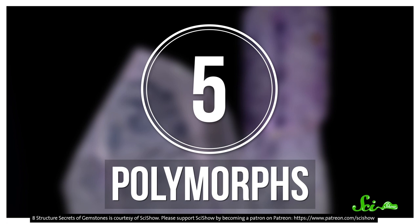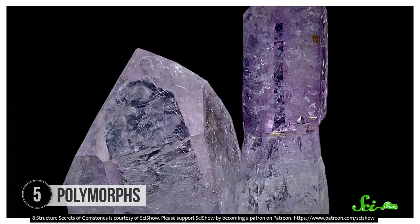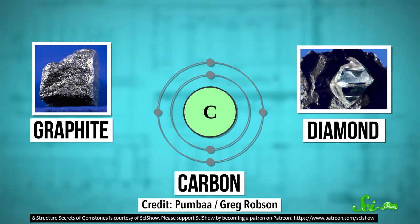Polymorphic minerals don't always have the same structure. Even if they have the same chemical composition, the temperature and pressure when they form can lead to different shapes. Carbon is probably the most famous example of this. Depending on how its atoms are arranged, carbon can form soft, slippery graphite, or basically indestructible diamond.